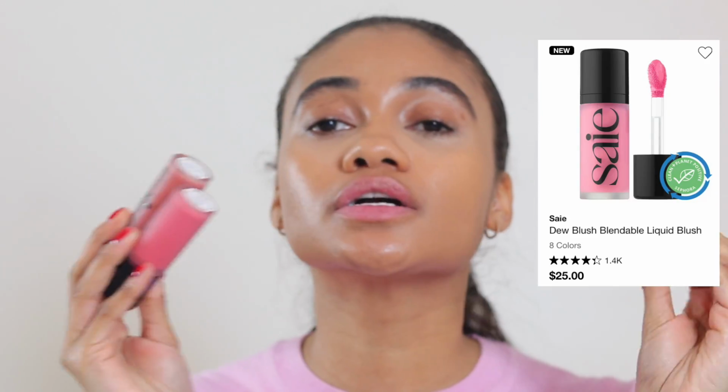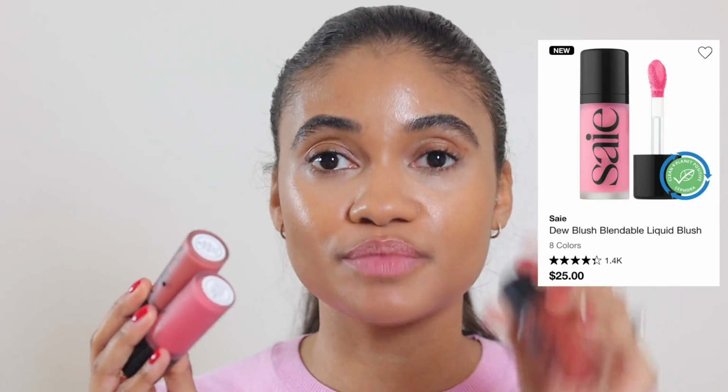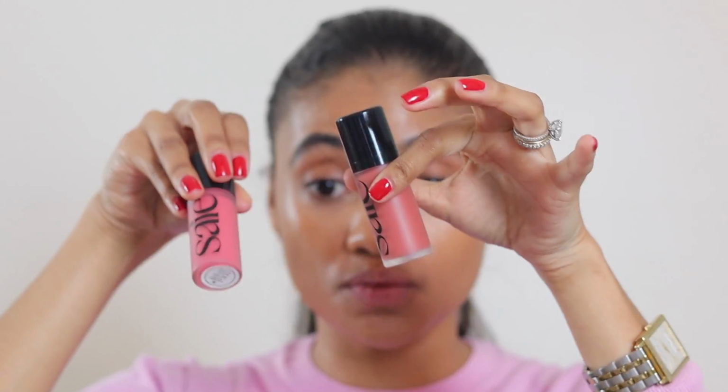Now we're going to move on to blush, and I was really excited to see that this blush was the best-selling clean blush at Sephora. The Say Beauty blush. You know how I feel about her. She's so good. So this is the shade Spicy, I believe. Yeah, this is Spicy, and I have two of the new shades. I'm going to use one of these because they're new. So I have the shade Cutie and the shade Sweetie, I believe. Yes, the shade Cutie, which is this one, and the shade Sweetie, which is the more pinky one.